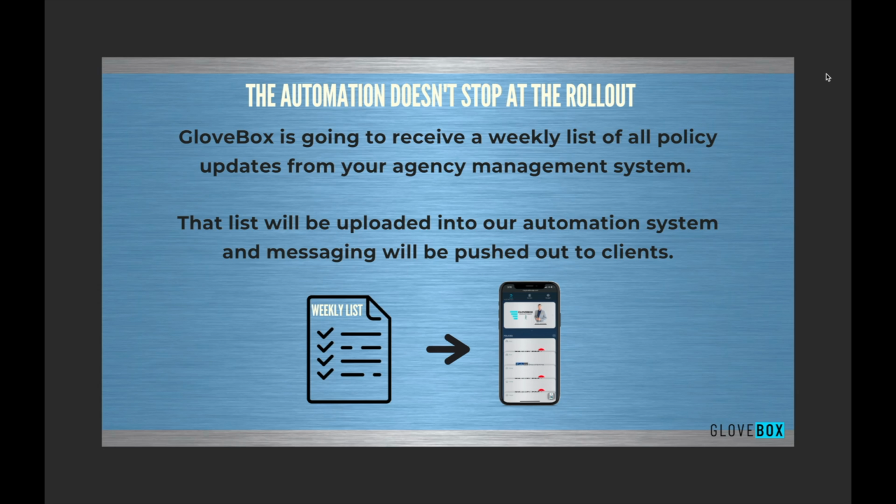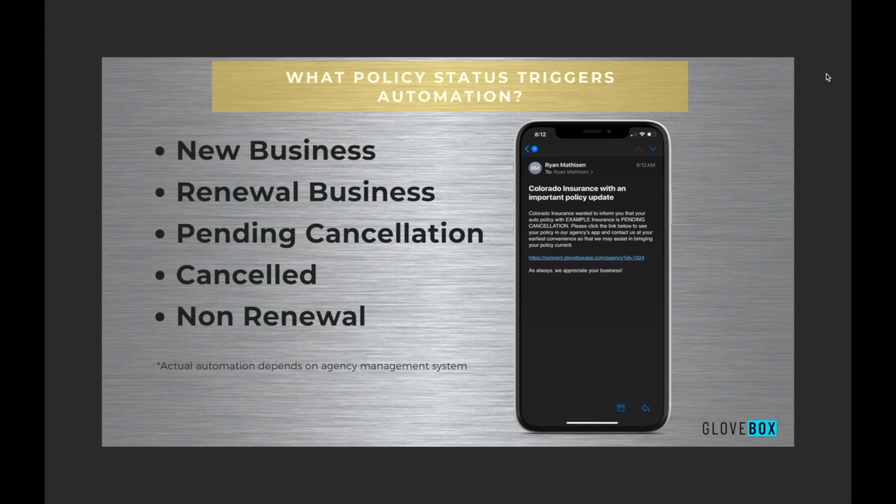So let's see kind of the specific policy statuses that would trigger us to send automation messages. New business is obviously one of the biggest ones. So as you're writing new business, we're going to welcome them to the agency and communicate that effectively, getting them to utilize your app. Renewal business.